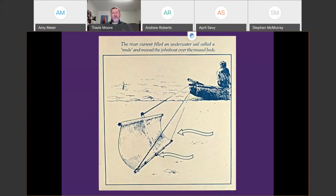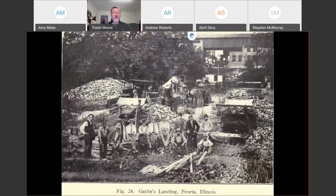And if you wanted to go to the right, just like steering a horse team, you would pull on the reins to the right. The current would then pull that and pull the boat to the right, or if you want to go left, you just pull it the other direction. And it was a very effective method for moving, especially because you want to be moving at the pace of the current to make the braille work its best. And they harvested a lot of shell that way.